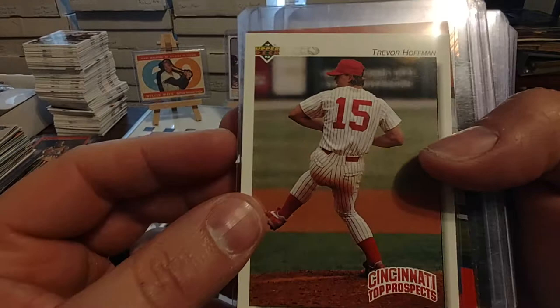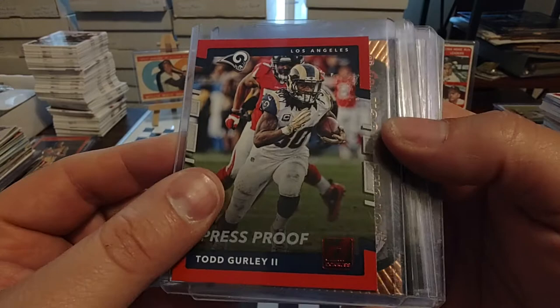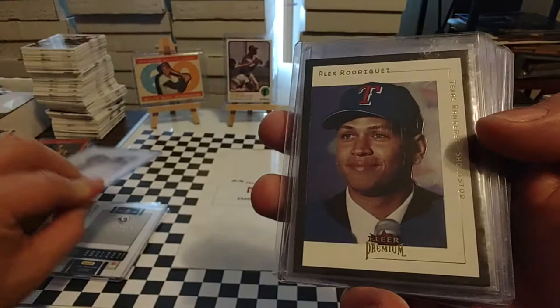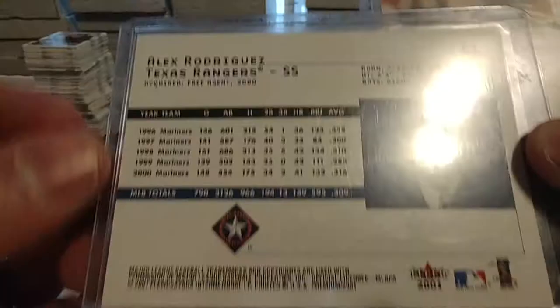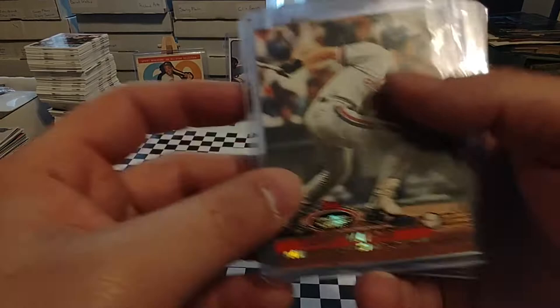Got a 92 Upper Deck Trevor Hoffman Cincinnati Prospects. And we're going to some football here. Got a press proof of Todd Gurley II. It's a nice looking card. Red foil. Then we have a Brian Griese Future Shock. Like that card. Looked pretty cool. Picked it up as well. We have an Alex Rodriguez Fleer Premium. I think this is about 2000, 2004-ish. Let's look at 2001. So I kind of bookended it pretty good when he was with the Rangers. Of course, he was with the Mariners and later with the New York Yankees.